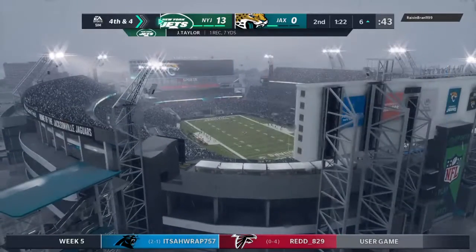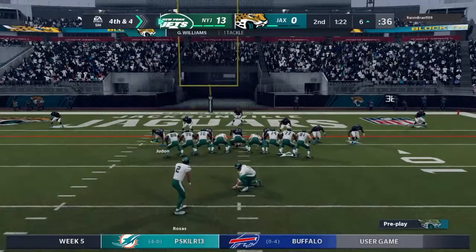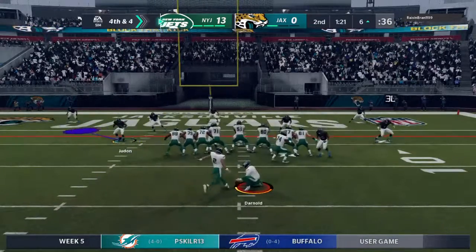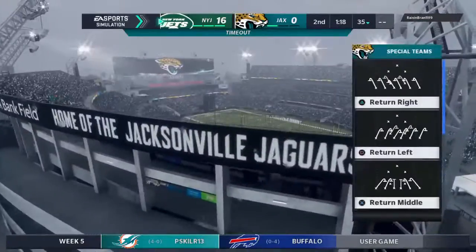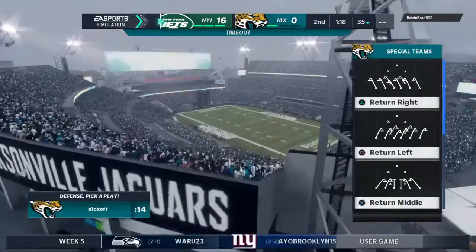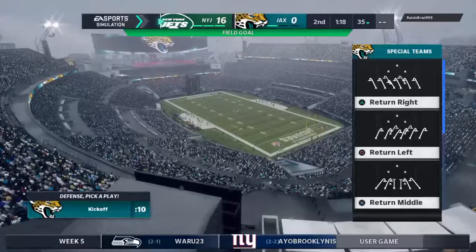Now the Jags will use the 2nd of their timeouts as they'll head to the sideline and talk over what to do next. A 23-yard attempt. Rosa's kick is good. And that's going to make this a 16-0 ball game. So the field goal there caps what winds up to be an 11-play drive.